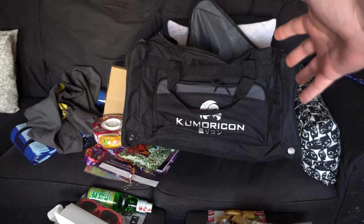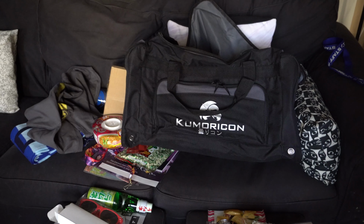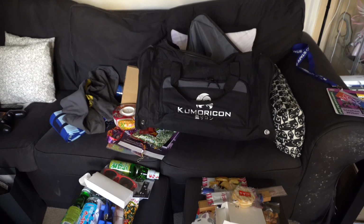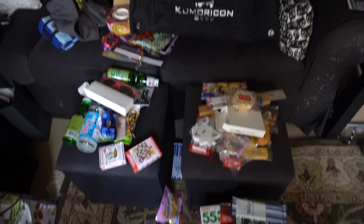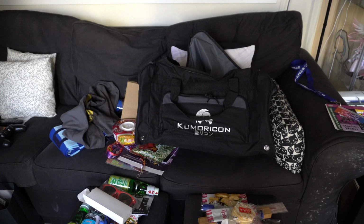That is insane. Bravo, VIP team. Oh my god, that is crazy. Let me zoom out here and pan down a bit just to show you how much stuff was in there. I'm glad I moved the ottomans over, because wow. Just wow. That is awesome.